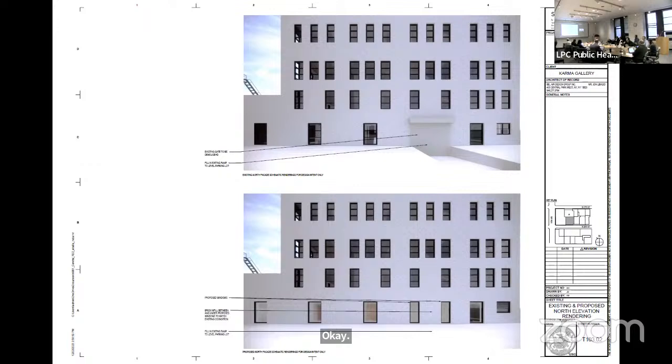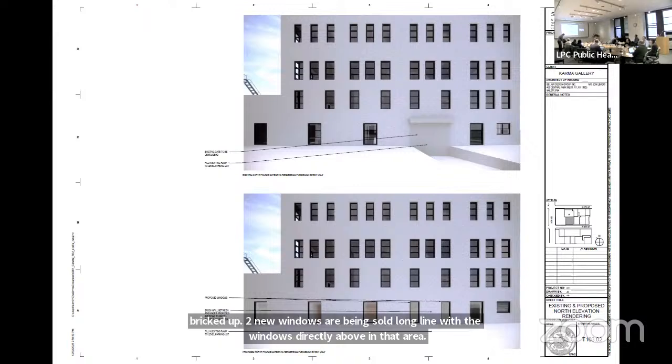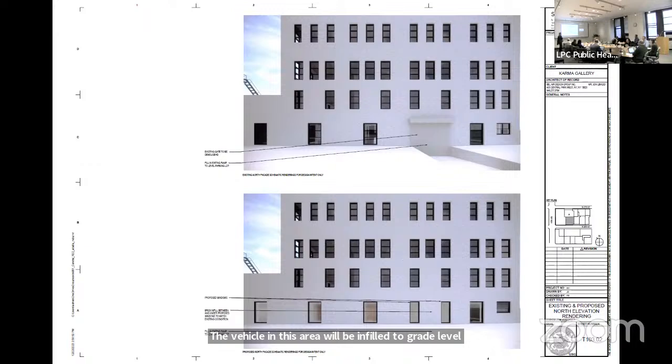At center, an existing roll-down gate will be removed. The vehicle entrance behind it will be bricked up. 2 new windows will be installed in line with the windows directly above in that area. The vehicle ramp in this area will be infilled to grade level. And lastly, a small window at the right will be replaced with an exhaust louver.